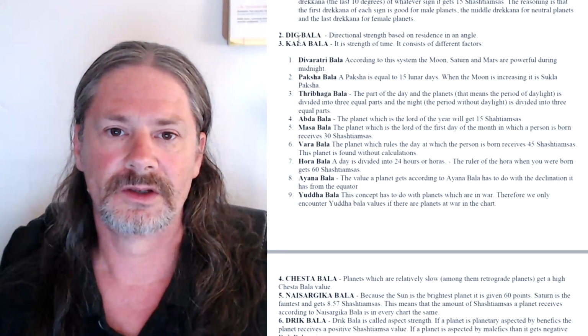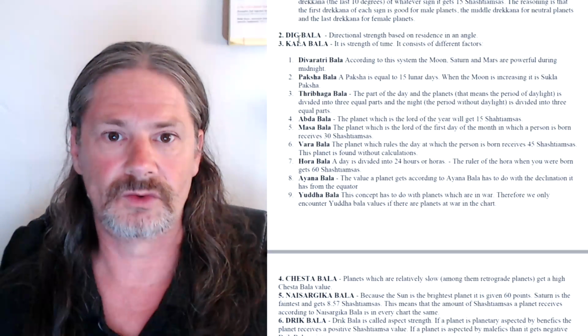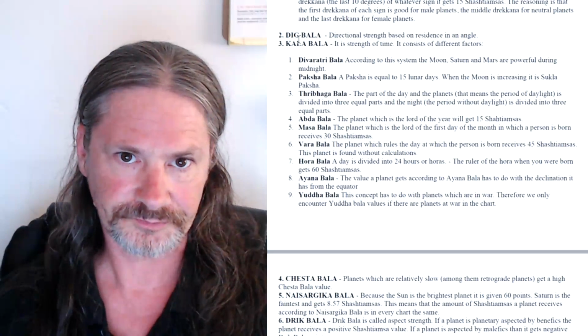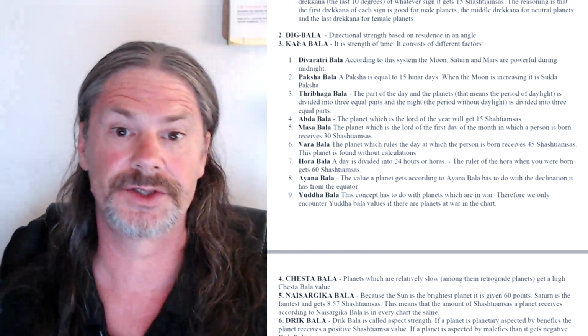For example, the Sun and Mars have directional strength in the 10th house. So when they're in the 4th house or around the 4th house, completely opposite, their directional strength is lower. If they're in the 1st or the 7th, it's average because it's in between the two.